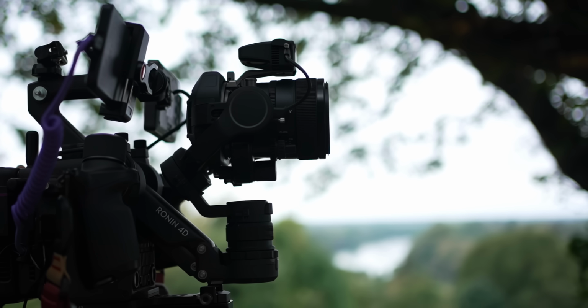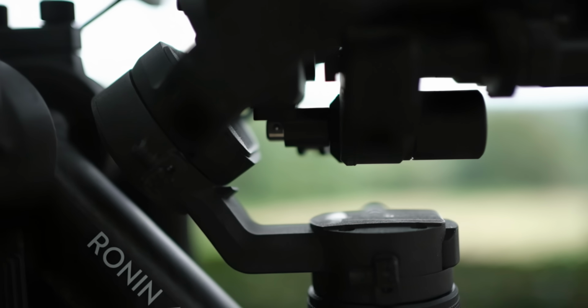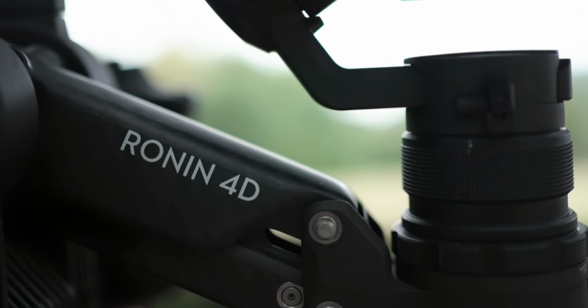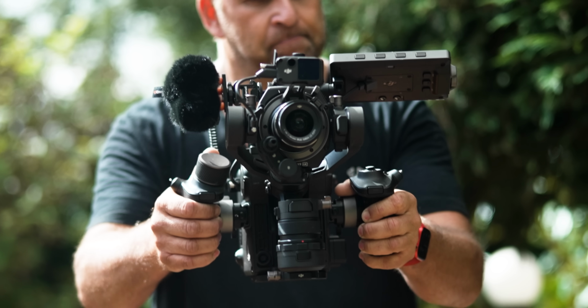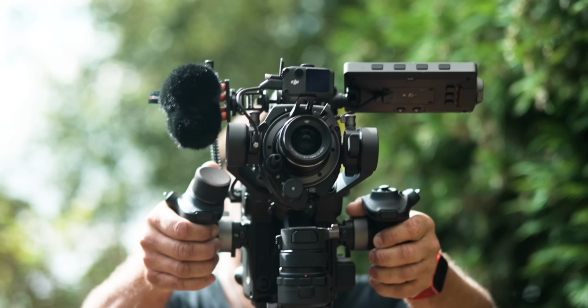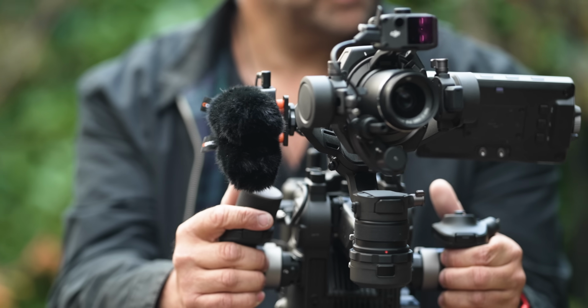The Ronin 4D is a remarkable camera system, unlike anything else out there by a long way. Now that doesn't mean it's better than other cameras, it just does more. And when you put together all the key things it can do, it is almost an all-in-one system that makes it truly groundbreaking.